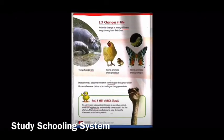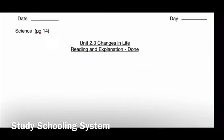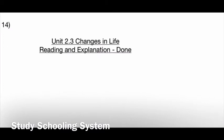Alright, now open your notebooks. So by now, I'm sure you know how to make your title page. It is the first thing we do, right? So first you will do today's date and day. Then right below that, you will write science, page 14. Then in the center, unit 2.3 changes in life. And below that, reading and explanation done.